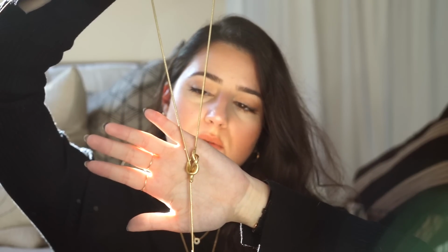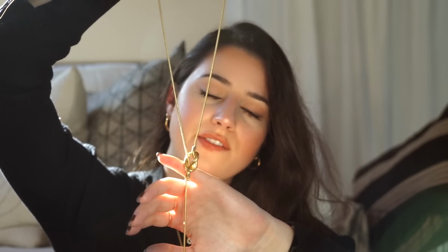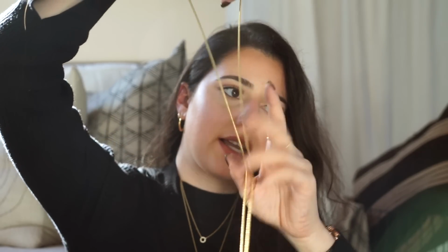Next I have a piece from Madewell, and it's just this chain right here, and what I like about this is that it's kind of like a lariat where you can move this up if you want, so you can make this hanging part lower, or you can just wear it like this. I just think it's so elegant. It's very long, and even though I got this at Madewell and it wasn't that expensive, it has lasted me a very long time.